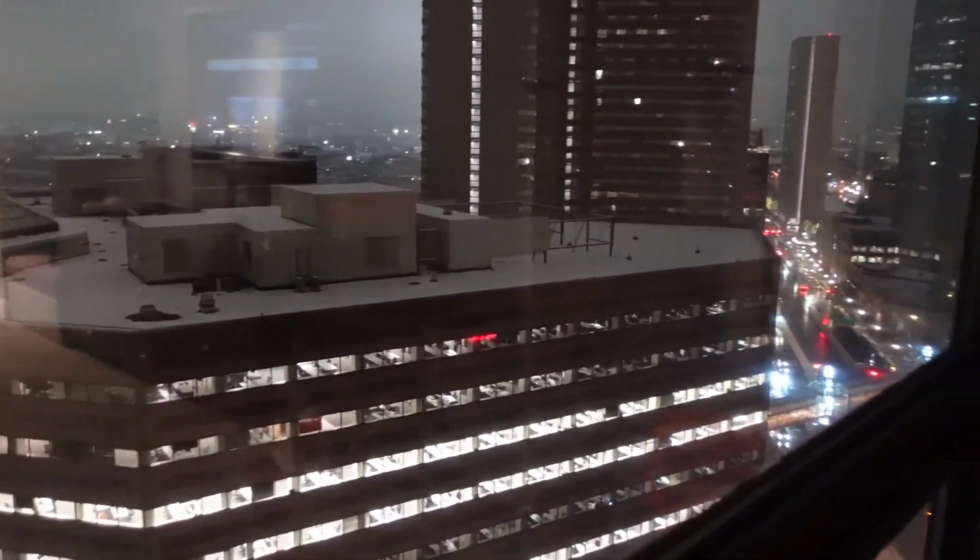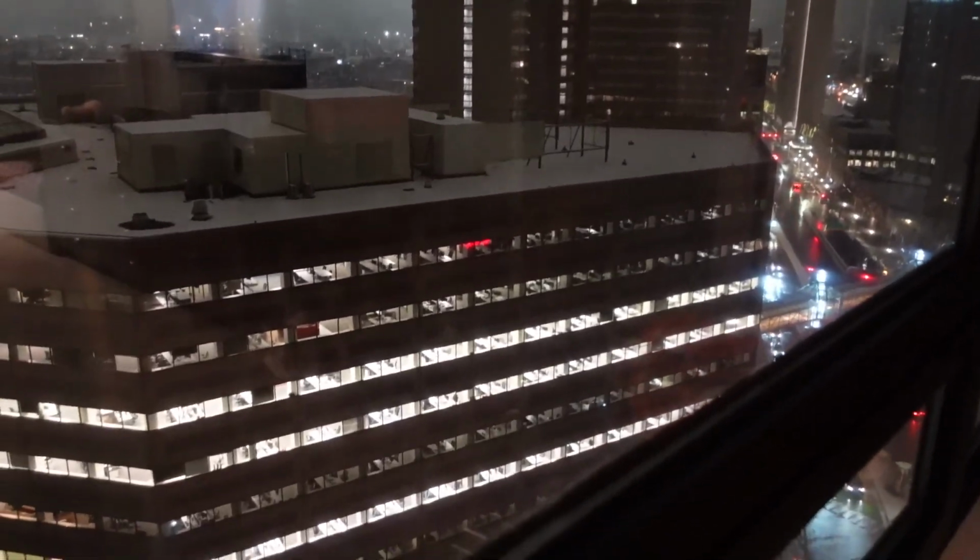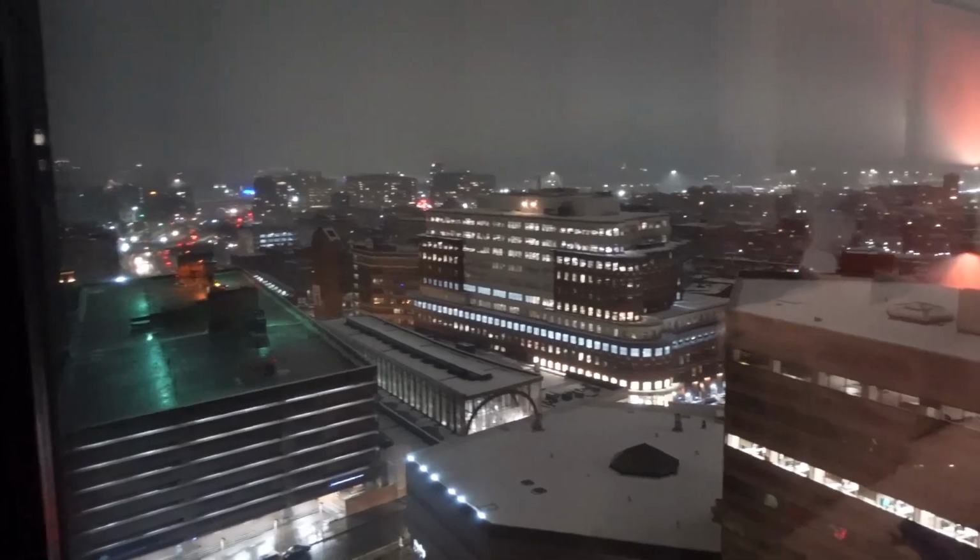Okay. It was cold and late, so we just headed straight back to the hotel. So this is the view from the 17th floor at night.